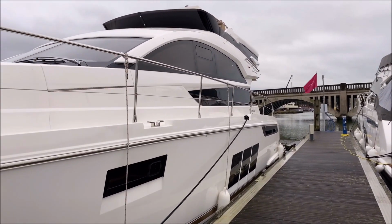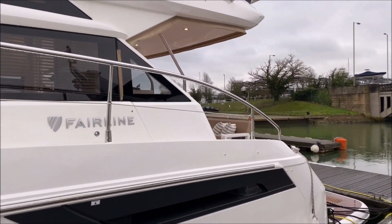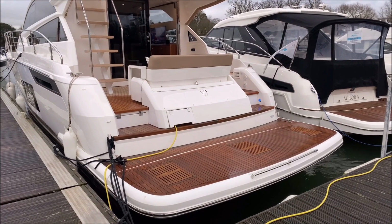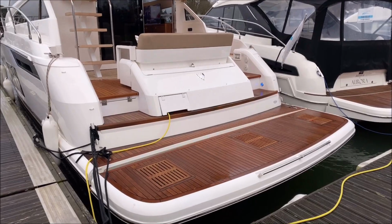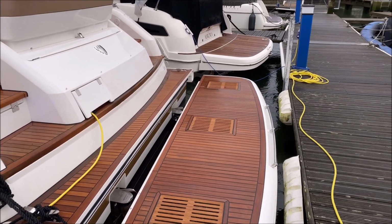Nice large boat, 15.6 metres overall, her beam is 4.3 metres. This particular example has got a very, very high specification. So if we start from the stern of the boat here, you'll see that the 48's got a large platform. This is the high-low submersible platform. Let's just drop it down a wee bit. Can't go too mad because of the pontoon here. But the platform does go all the way underneath, so the idea is you launch your tender from it.